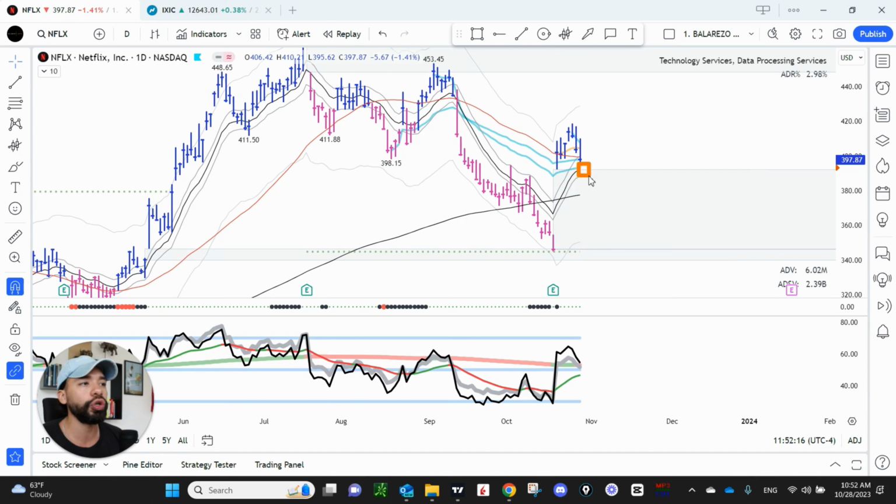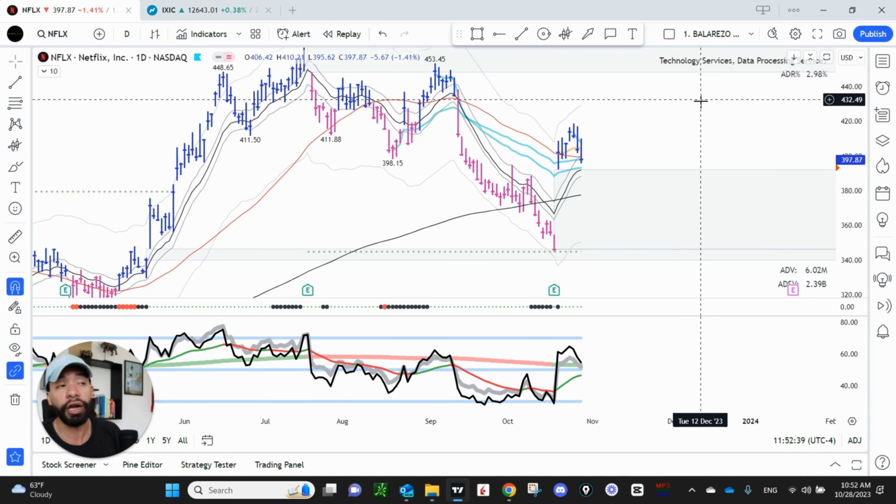So any entry somewhere around this level will give you a really nice risk reward. You can set your stop somewhere below the wave right here, and then perhaps look for an extension to that 3 ATR level to the upside, somewhere around 425 to 430. I think that will be a pretty nice target, somewhere around this resistance area right here, and that will be the trade that I will be looking for in Netflix.